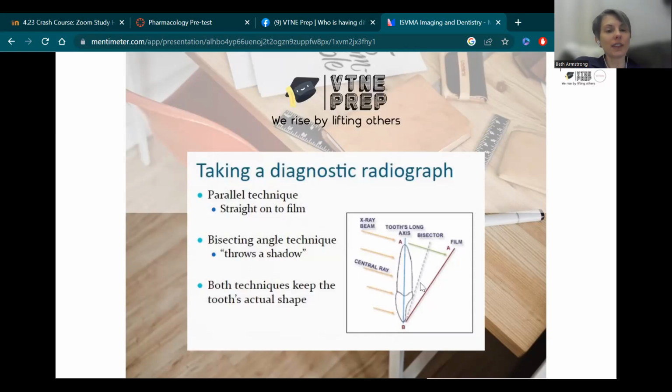So if you do see some videos of how to do dental radiographs, they will tell you those angles, or you may see it in your book that says how to do bisecting angle a different way. That's what it's actually telling you, right? But at least know what bisecting angle means.